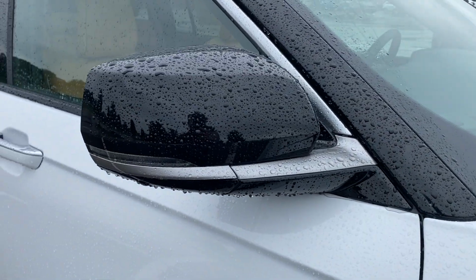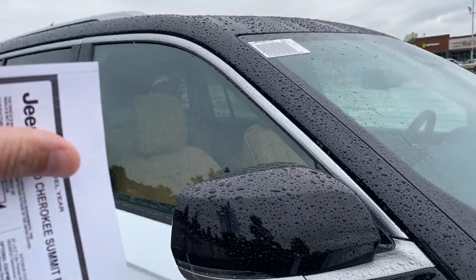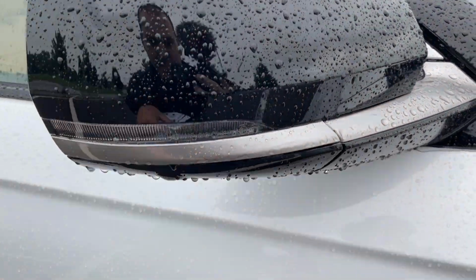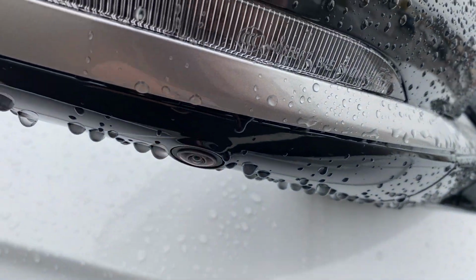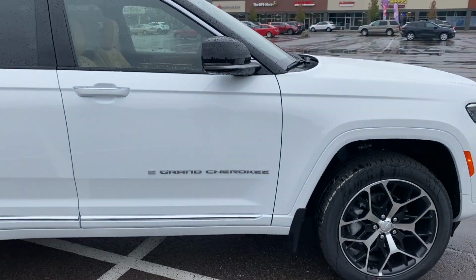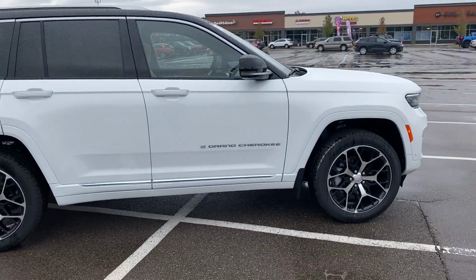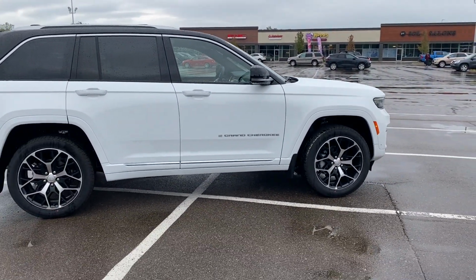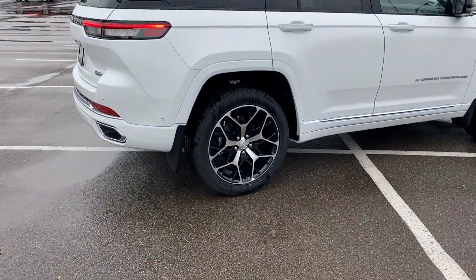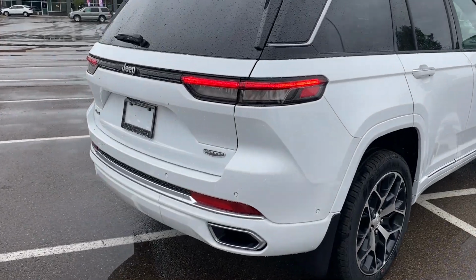Let's take a look at our mirrors. So our mirrors are black, which matches the top, which is pretty cool. Then we've got this little silver trim here. And then you guys will notice that it has a camera right there. So this Jeep has the surround view camera on it, which is pretty cool. 360 camera, I should say. And then let's make our way to the back and take a look and see what we have back here.